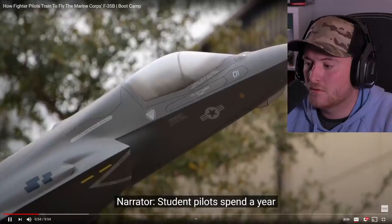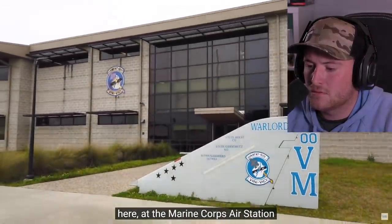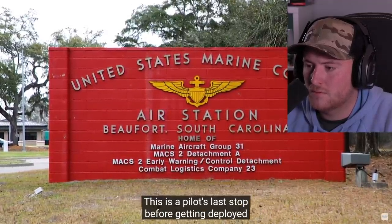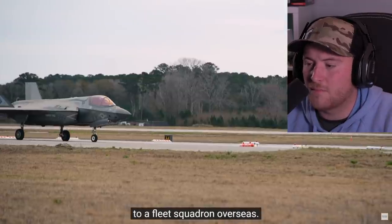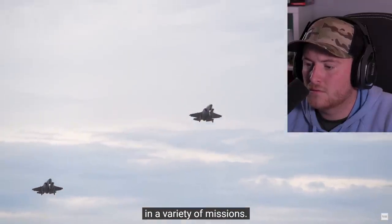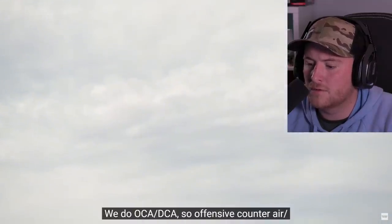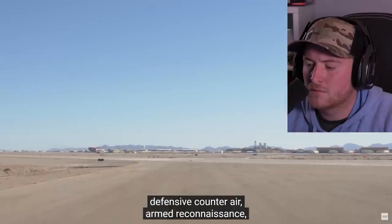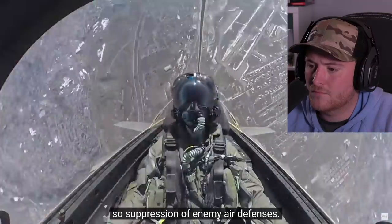Student pilots spend a year training to fly the F-35 Bravo here at the Marine Corps Air Station in Beaufort, South Carolina. This is a pilot's last stop before getting deployed to a fleet squadron overseas. And it's here they learn to handle the multi-role fighter jet in a variety of missions. We do strikes, aerial interception. We do OCA, DCA, so offensive counter air, defensive counter air, armed reconnaissance. And then really the bread and butter is SEAD, suppression of enemy air defenses.